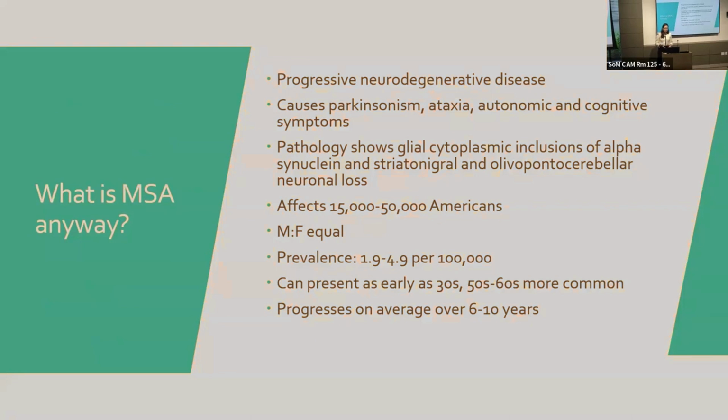Pathologically, what's going on is that alpha-synuclein is misfolding and accumulating inappropriately, not in neurons as much, but in supporter cells around neurons. They're called oligodendrocytes. And this is happening in the striatonigral systems of the brain, and then down in the cerebellum and the pons and the olives, which are in the brainstem and cerebellum. We're going to have a picture of that in just a second.